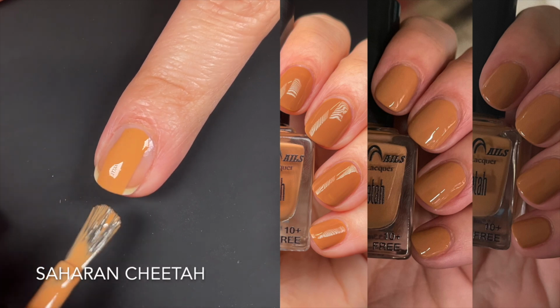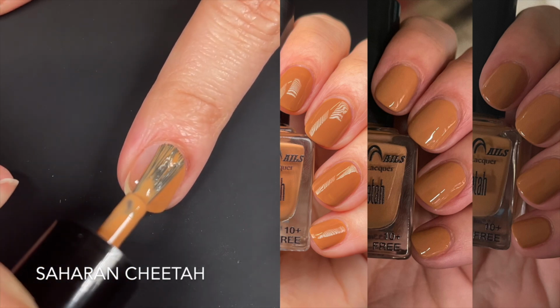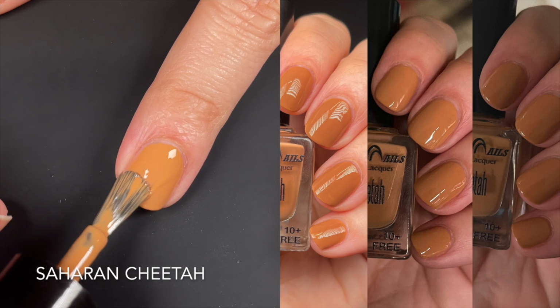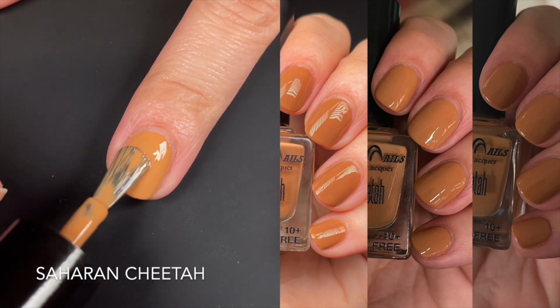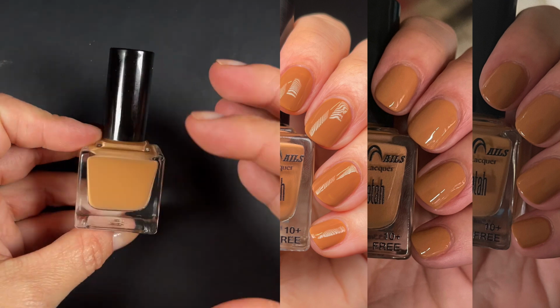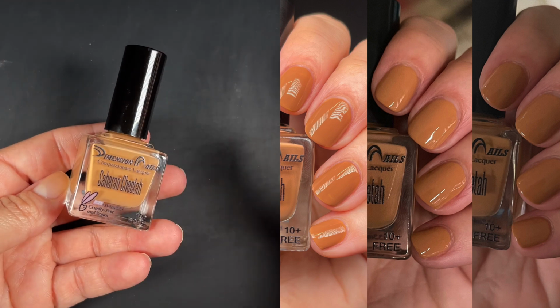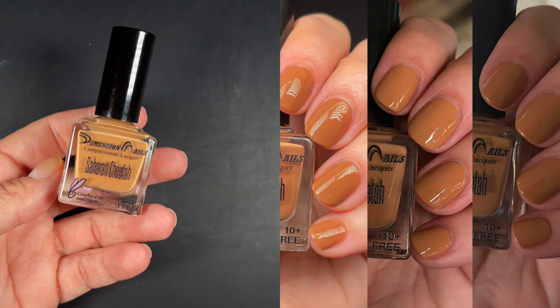Let's go over the first one. This one is Saharan Cheetah, and it's like a peach, like a muted, dusty kind of peachy color. Maybe it could also be like a beige with orange undertones. I don't know. It looks like a peachy neutral to me. Great formula. 1 coat formula at my current nail length, at most 2.